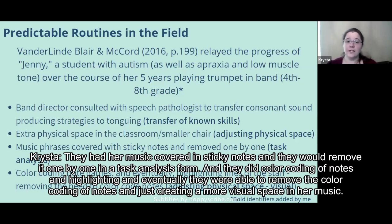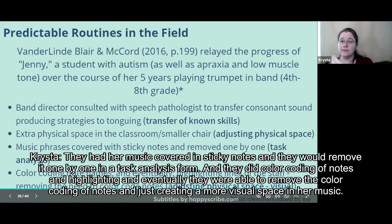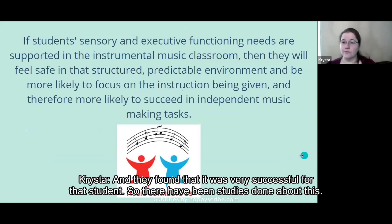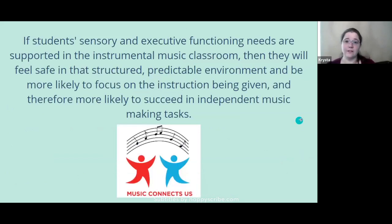They gave her extra physical space in the classroom. They had her music covered in sticky notes and they would remove it one by one in a task analysis form. And they did color coding of notes and highlighting. And eventually they were able to remove the color coding of notes and just creating a more visual space in her music. And they found that it was very successful for that student. So there have been studies done about this.